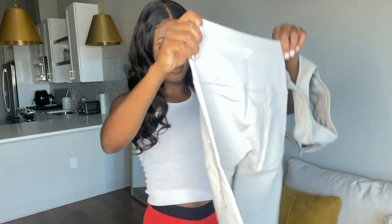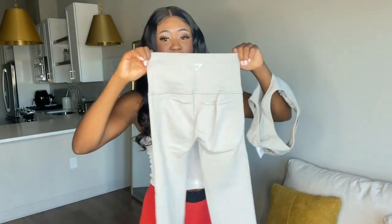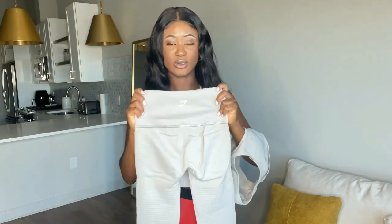So the next one that I have for you guys today is the Energy Seamless Leggings and Sports Bra. Like I told you guys earlier, every single set is sold separately, so you have to buy the leggings separately and the sports bra separately. This is what the seamless set looks like. It's similar to the yellow one that I just showed you guys.